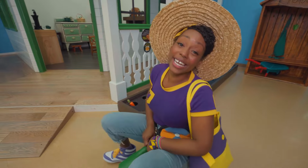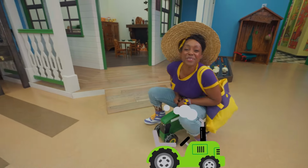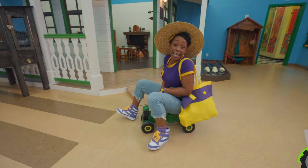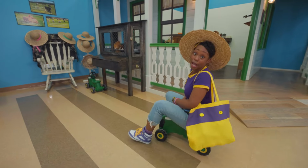Oh, I'm farming, oh, I'm farming, oh, I'm farming vegetables in my garden. Yeah, I'm farming for some dinner with my friends.